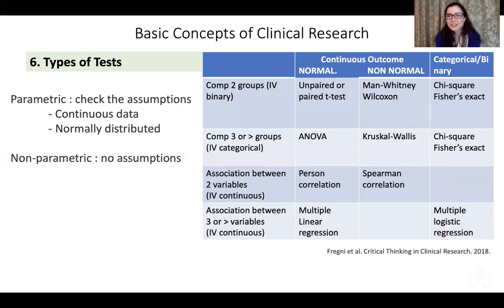This is going to be a very nice lecture during the PPCR course, when we will be able to see the professors and Professor Freni describing how we can apply different tests, parametric and non-parametric, comparing groups, basically depending on the types of variables. For example, comparing two groups with independent variable binary. If the distribution is normal, you can use the parametric unpaired or paired t-test. However, if the data is non-normally distributed, you must use Mann-Whitney-Wilcoxon.